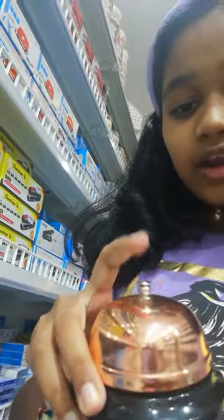I brought everything from the notebooks to pens to paper. I also have a pad. What is this? No. Oh, look at that, it's a bell. A ring. Maybe scissors? I didn't get scissors, didn't I?